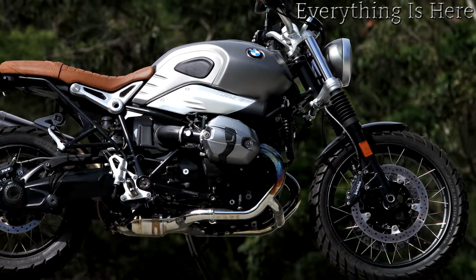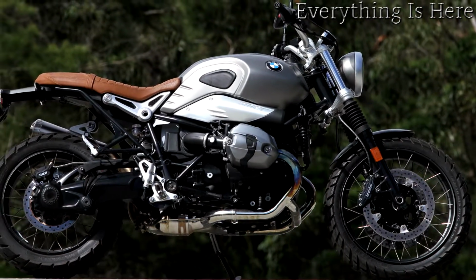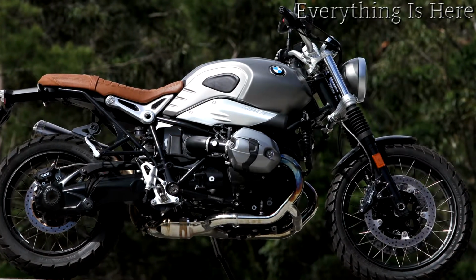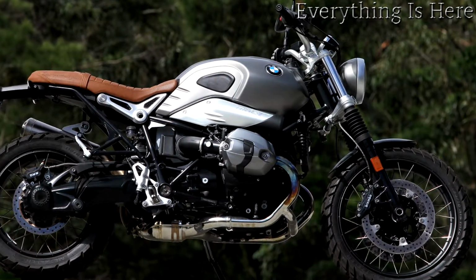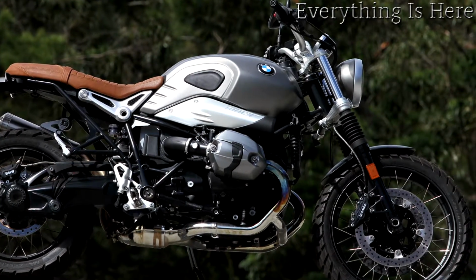The R9T Scrambler is at the highest level in matters of safety, reliability and quality. Standard ABS and optional ASC provide extra safety. Make your statement with the R9T Scrambler. Break away and accelerate toward freedom.